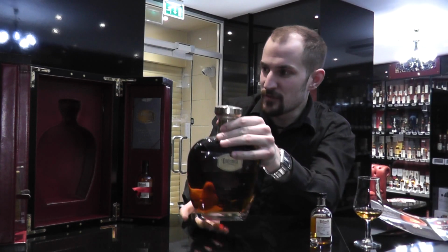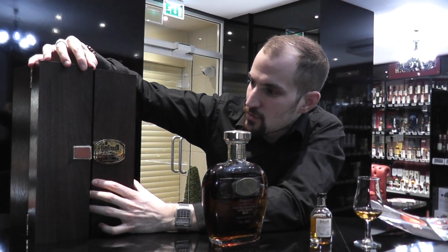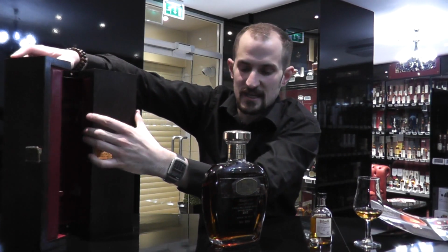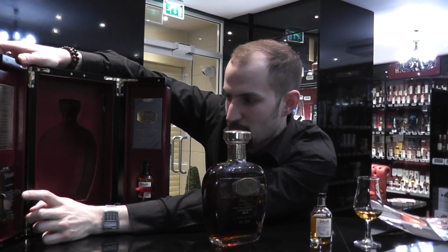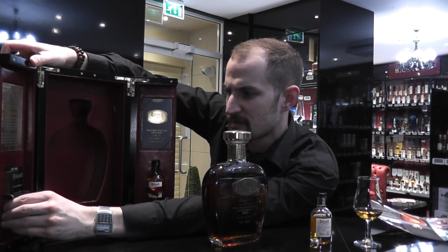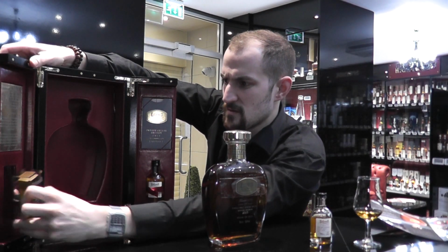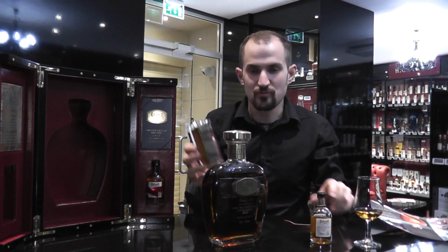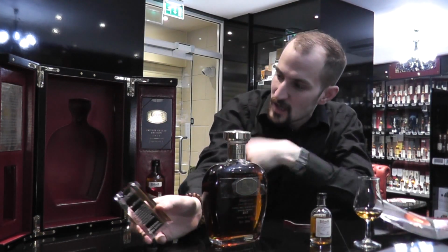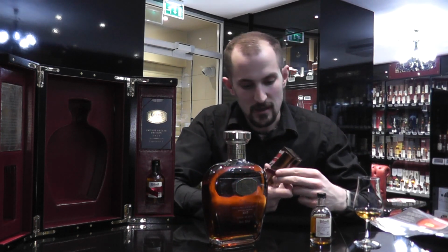It comes in this lovely kind of wooden box, all handmade decanter, hand engraved. It comes with a little piece of the stave. I don't know if you can see that there. Let me try and get that out so I can show you. A little piece of the stave of the actual barrel that it was matured in. Tells you all about it there, so that's awesome as well. A booklet about the blend of whiskies that are in there, and everything else.